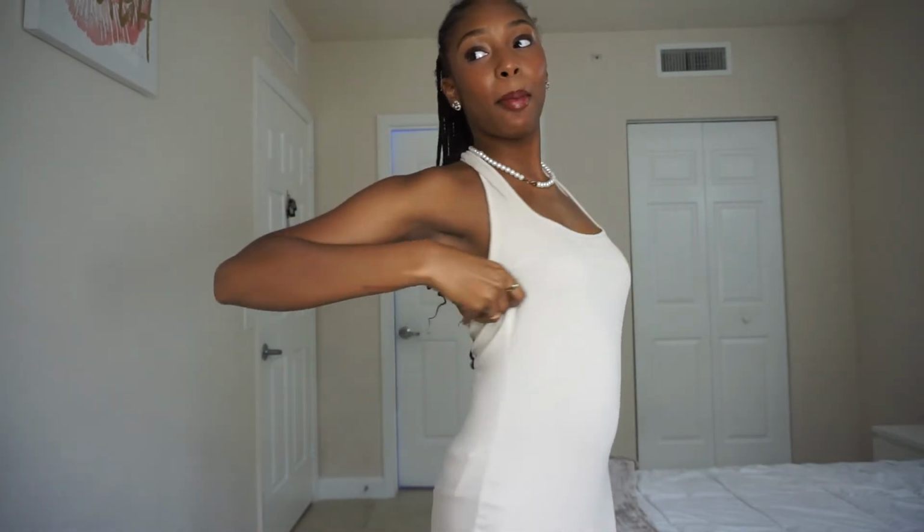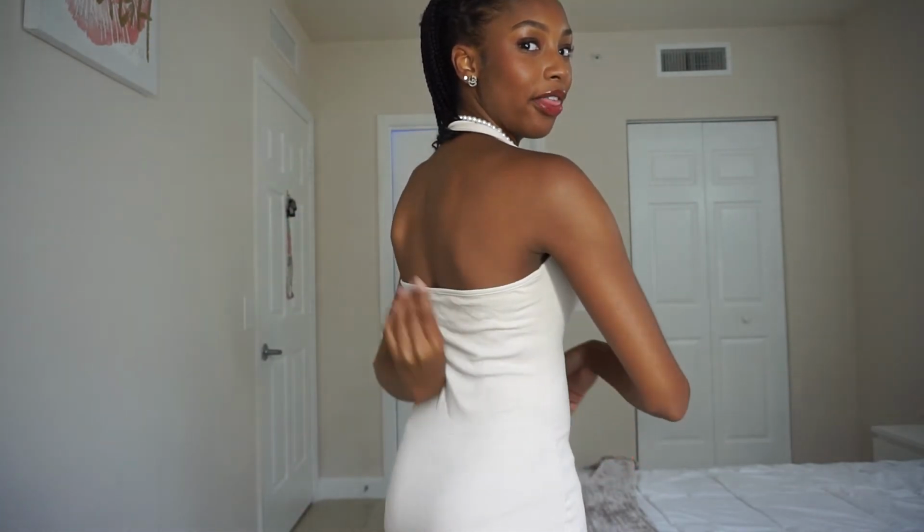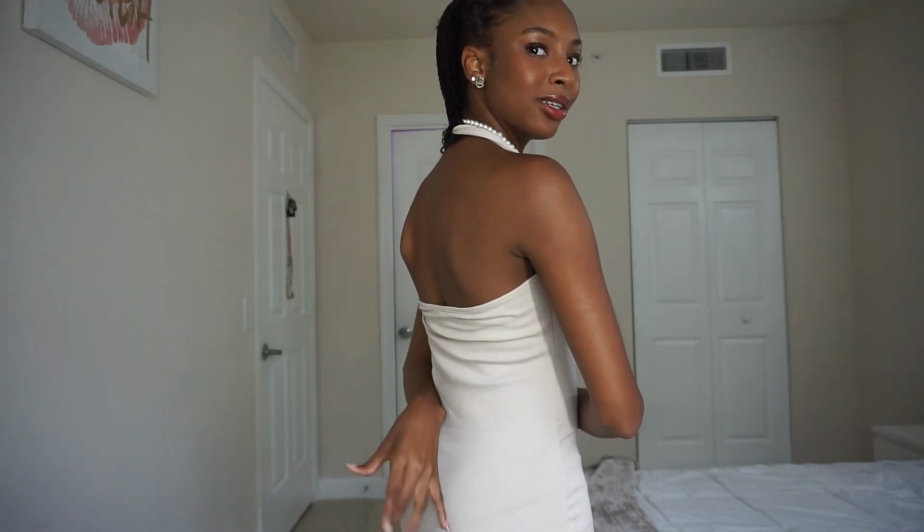I have it in another color, so I'm gonna show you guys that. I don't know if this color is better or worse. What do y'all think? This color is cute, but I don't know if it helps the situation because it's the same thingamabob going on. It's the same thing. Look at all that extra fabric. It's giving medium. It's not giving small. It's cute, but the extra fabric is throwing it off.